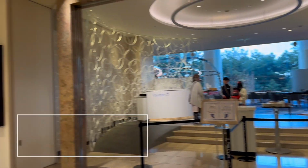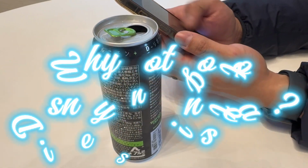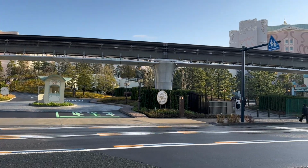Then we grabbed a taxi from Haneda to Hilton Tokyo Bay, which took about 25 minutes. We were way too early to check in, as it was only 6 a.m. and nothing was open yet. But my husband was like, why don't we just go to DisneySea instead? So we downed an energy drink, left our luggage at the hotel, and headed straight to DisneySea.